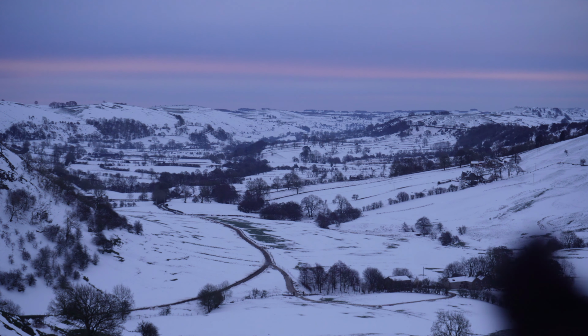But actually, the best of the light was 10 minutes before I got here. I'm hoping that Martin's captured it. He probably has. Let's hope so. If he has, he's probably got an absolute banger.